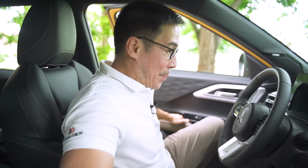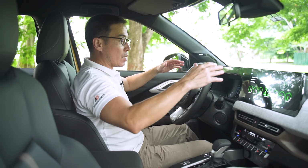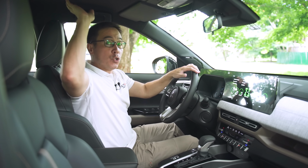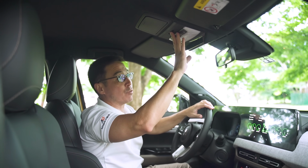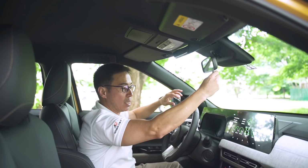Now on to the business end of the XForce. Let's start from top to bottom, shall we? All the way to the top is what I'm talking about. No sunroof. You do have your lights and then your seatbelt warnings up on top. Not an auto-dimming mirror, but it is adjustable.